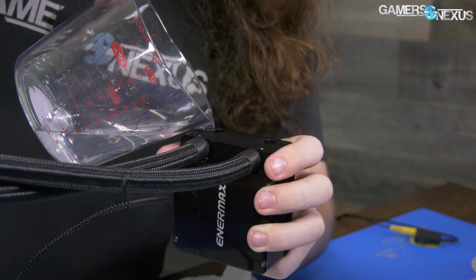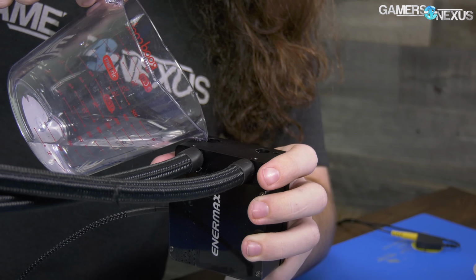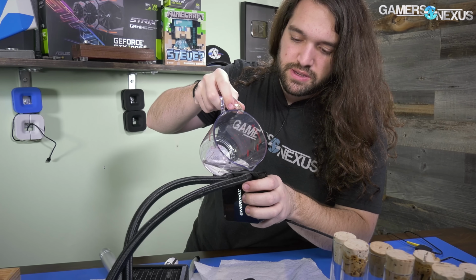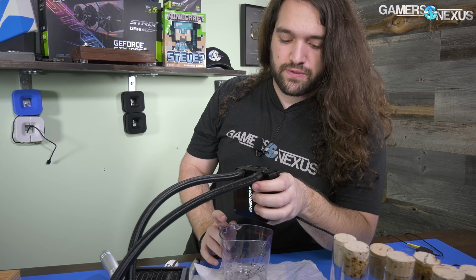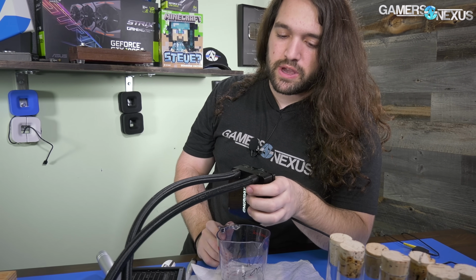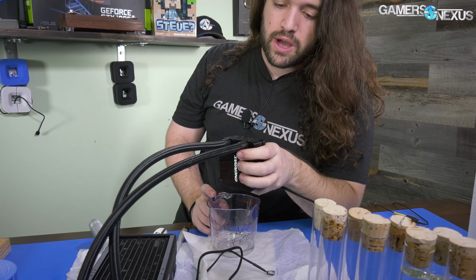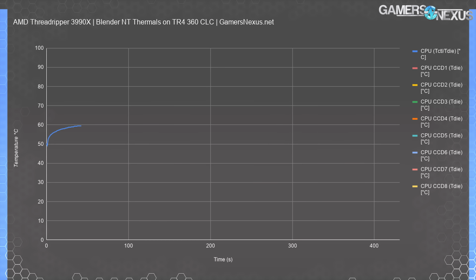Remember that the Liqtech series is actually one of the best solutions for Threadripper when it comes to straight performance, but that changes if gunk develops in your cooler. So for straight performance, if it's working well, this is a good solution. It's just not something we recommend purchasing at this point. But if you have one and you can clean it and refill it with a better liquid, then it's still a good option.